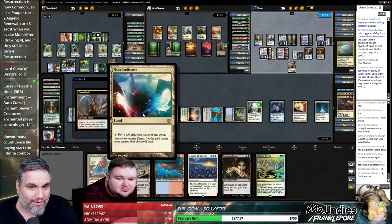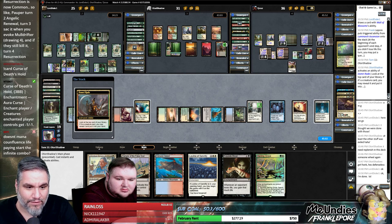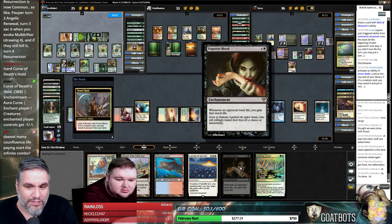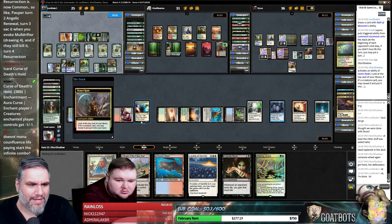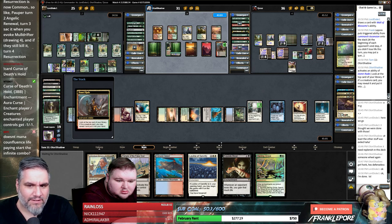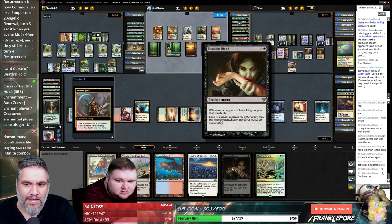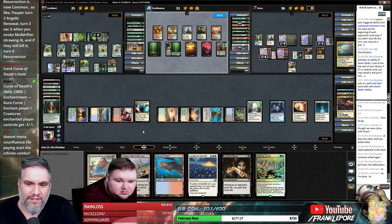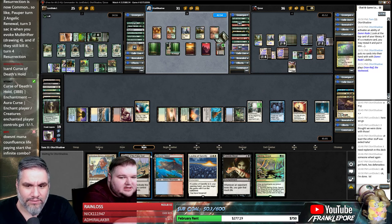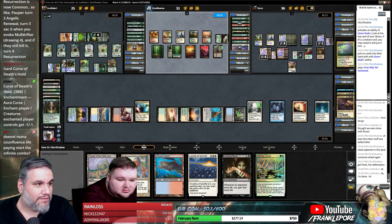Does that work? Yeah, it says if you lose life. The first one's when you lose life, right? No, it doesn't work with this one. It works with Sanguine Bond. Sanguine Bond is whenever you lose life. No. No, it doesn't work. It's the opposite. No, because Sanguine Bond says whenever you gain life, an opponent loses that much life. You losing life is not part of the combo. Okay. Yeah, I didn't think so. I got confused. They're real confusing, man.